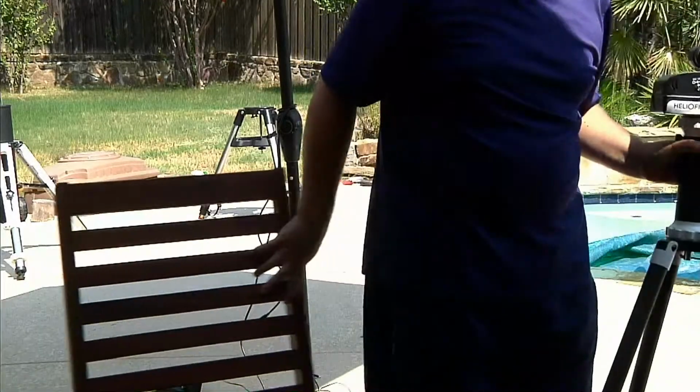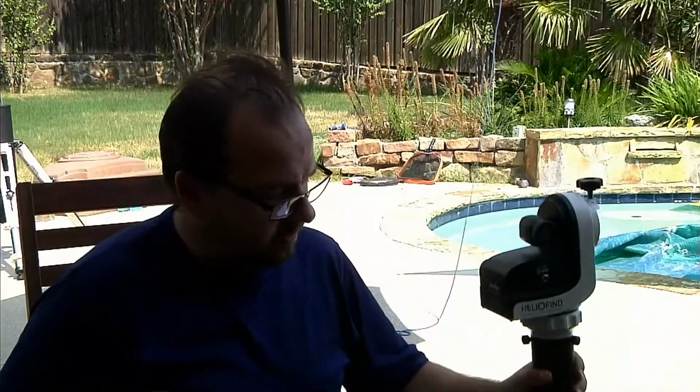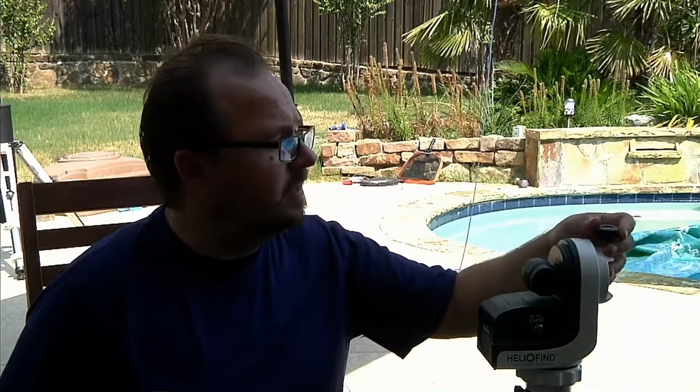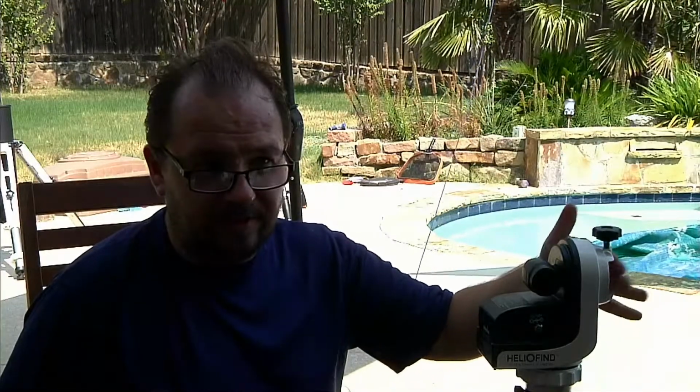Whew, it's hot. Black equipment and the sun do not make for a good mix. This is the mount here. What we're looking at is a Vixen style dovetail mount on this side.